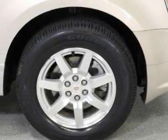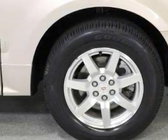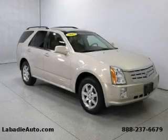This Cadillac has had only one owner, and it qualifies for the Carfax buyback guarantee. This crossover won't last long at this price. Call and arrange a test drive now.